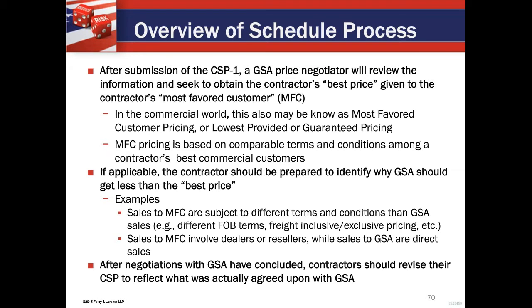After you submit your CSP, a GSA price negotiator is going to contact you, and they'll seek to get your best price. They're probably going to want to go to that customer that's getting the lowest price. And that's your opportunity to distinguish those sales from government sales and really identify who is going to be our tracking customer. And that's called the basis of award customer.